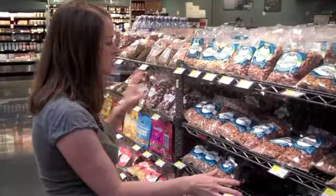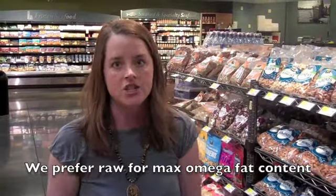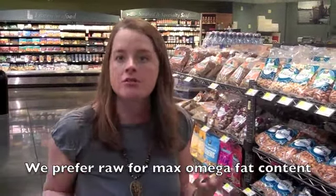So we've got conventional and organic. You need to avoid the ones that have had salt added to them, but there are roasted versions that don't have salt added to them. So if you just need something with a little bit richer flavor, go with that. There's no added oils or anything. This is a great way to get those good fats.